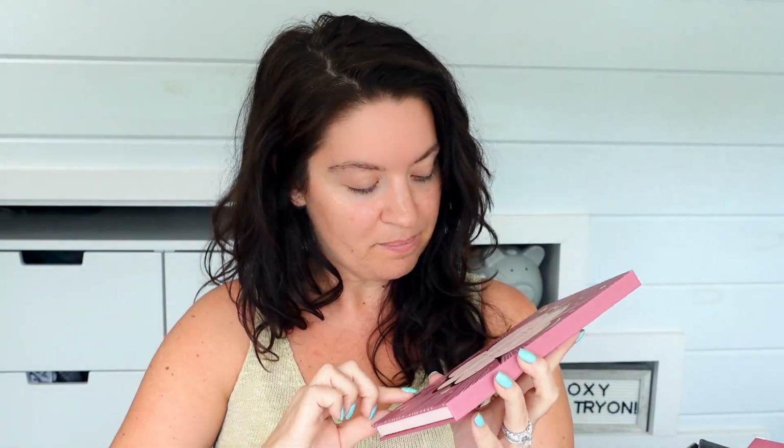This is a 24-piece eyeshadow palette, and this is worth $45. Whoa. I've not even opened it. I don't know yet. I'm really hoping this works for me.